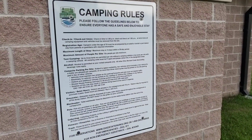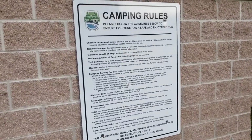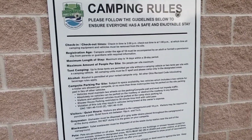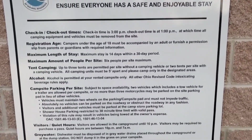And of course, the good old camping rules. I guess if everyone followed the rules, it'd be a much better place. So, guys, always check out the rules and always abide by the rules.